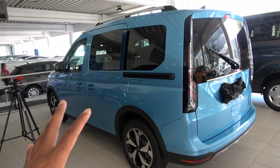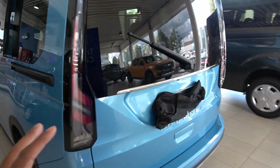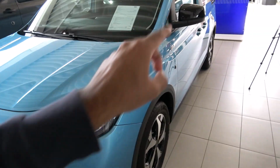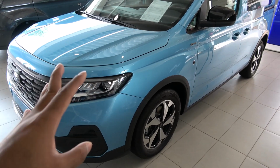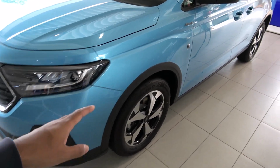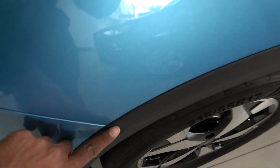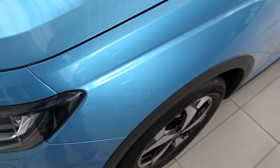Now from this angle, it looks very similar to the Volkswagen Caddy, but the difference is you get the Ford badge right here, parking sensors at the front and at the rear, but you only get a rear view parking camera, guys. Now looking at the exterior of this Ford Tourneo, I don't know if it's just me, but I couldn't help but notice how the hard plastic on the side looks a bit loose, guys. Look at this from here. Look at this. It looks as if it's about to peel off, guys.